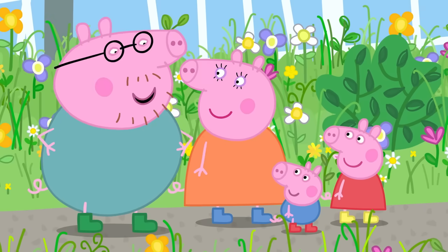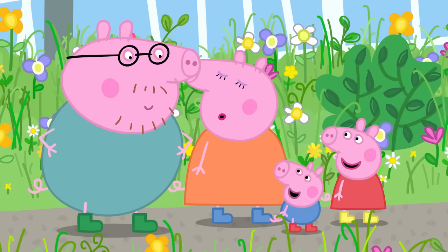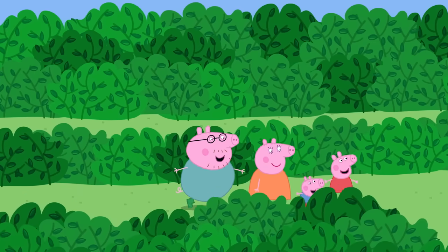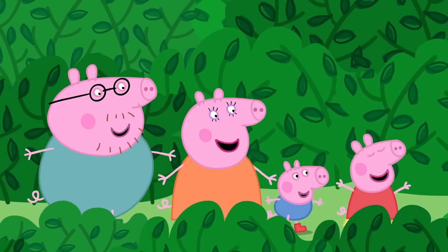I'm a bit of an expert at mazes. I almost never get lost. Good luck! Let's go! Hooray! Peppa and her family are making their way through the maze. It is very windy.